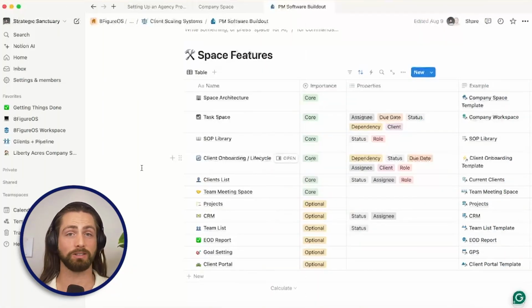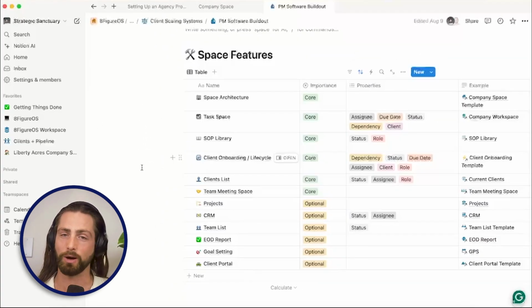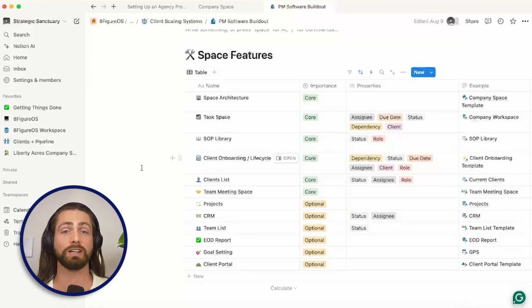Here's what we're going to be building today. There's many different pieces of the project management system for an agency, but I'm going to be building out the core parts of that today. There's more that you can do later, and obviously this is always a work in progress, but you can make sure that you can get the core system set up.